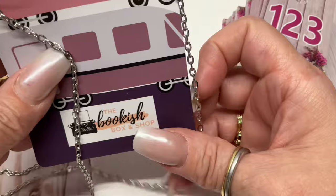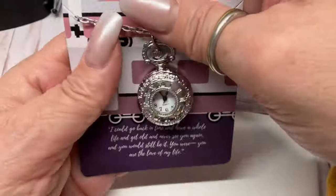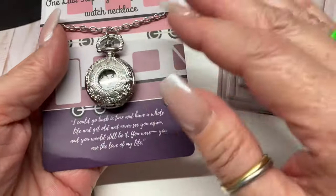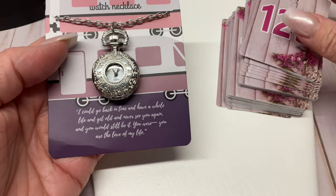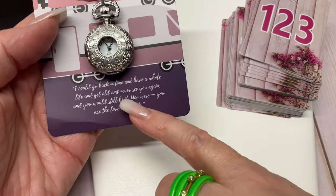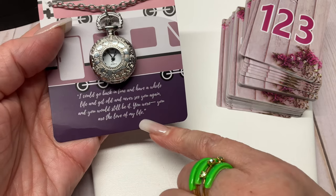Aww, that's so poopy talk. I love it. You know when somebody's had too much to drink and they start talking all lovey? My husband and I call that poopy talk. Oh, look, it would still be it. You are the love of my life.